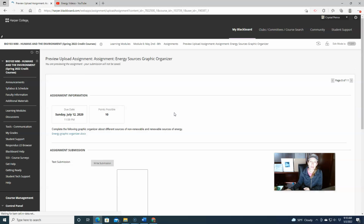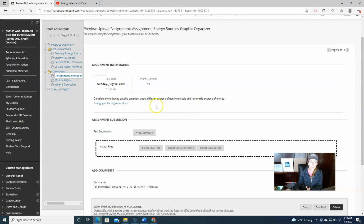Your assignment this week is a graphic organizer. And again, as you remember, my computer is old.